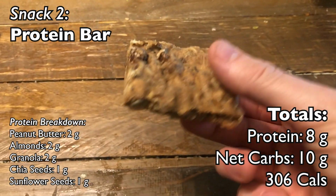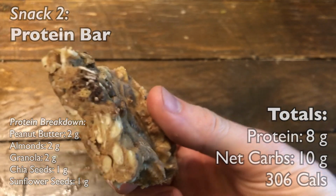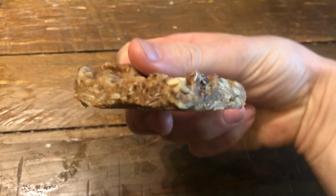Dressing has really good flavor and tastes really healthy. I'm using an avocado lime dressing. I'll link the recipe. So this is a vegan protein bar we made, and this will be another snacky snack.